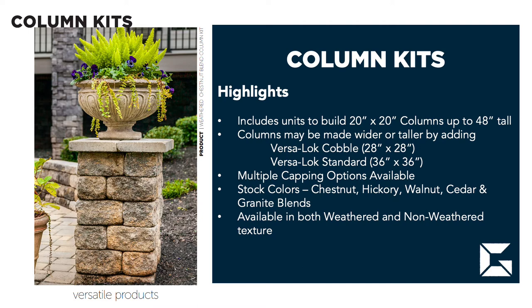We have multiple capping options available. In the picture you see here, we just took 6 of our 8 by 12 estate pavers to make the cap. You can use our bullnose treads for a cap. Some people use a nice 24 by 24 piece of natural stone, which also makes a beautiful cap. We stock this in our main colors, chestnut, hickory, walnut, cedar, and granite blends, and we also stock column kits in weathered and non-weathered texture.